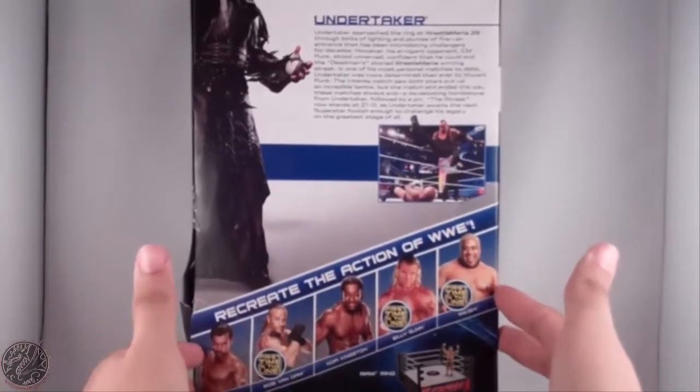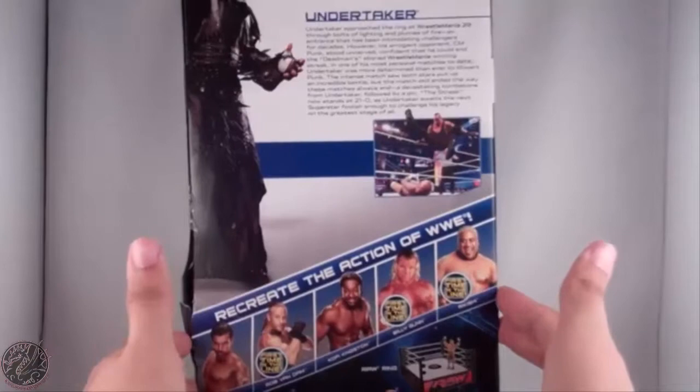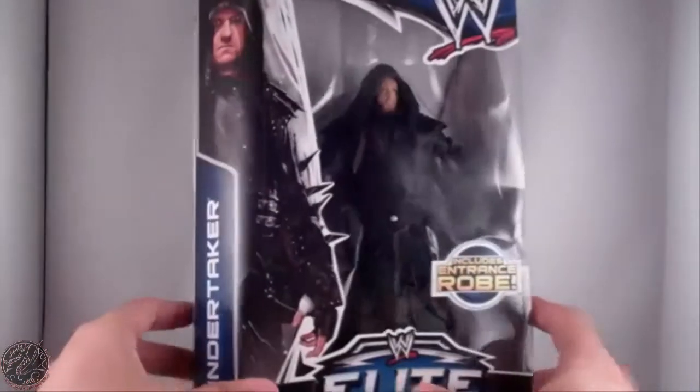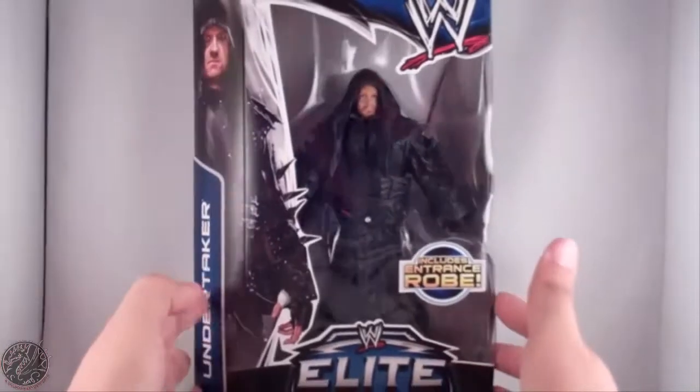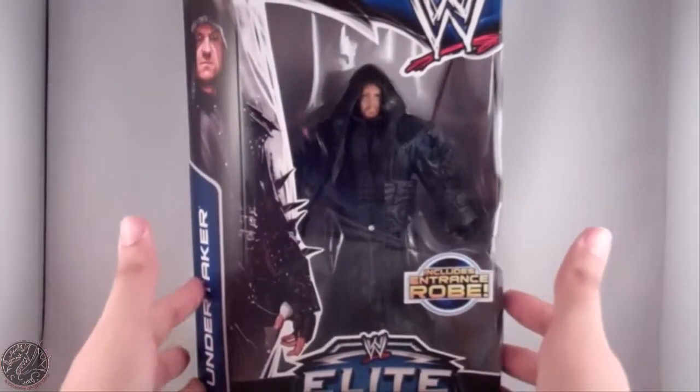Other figures in the wave include Rikishi, the Badass Billy Gunn, Kofi Kingston, Rob Van Dam, and Fandango. Well, that's all we have to say about his box. What I'm going to do now is take a little break, get him opened up, and we'll go on to the rest of his review, so sit tight, folks.